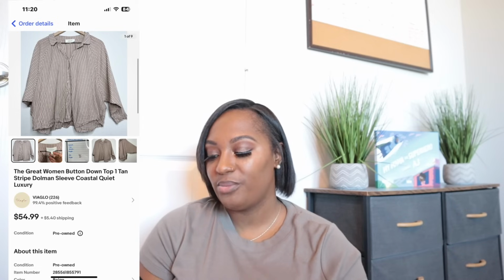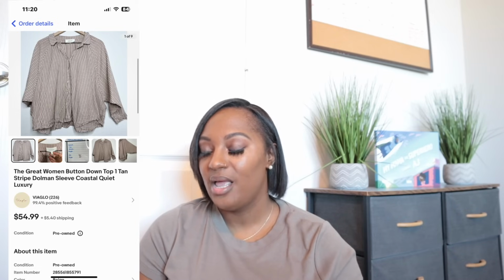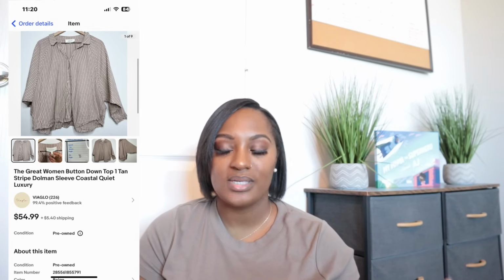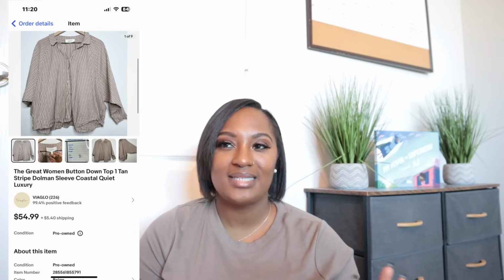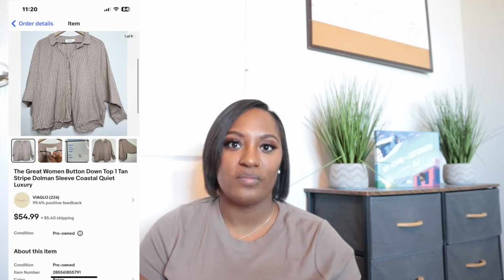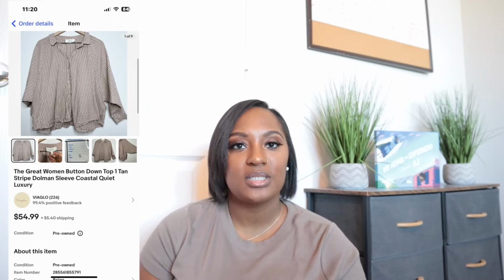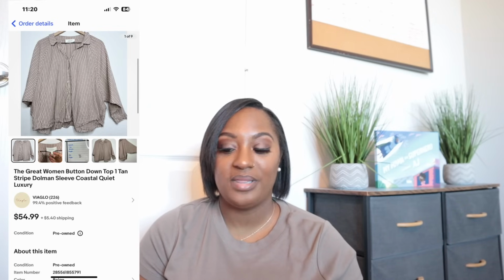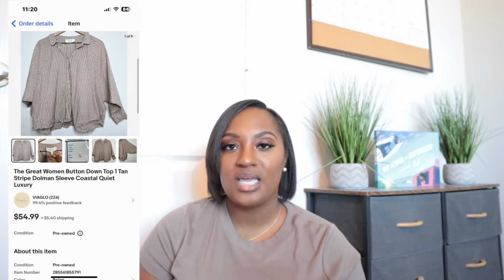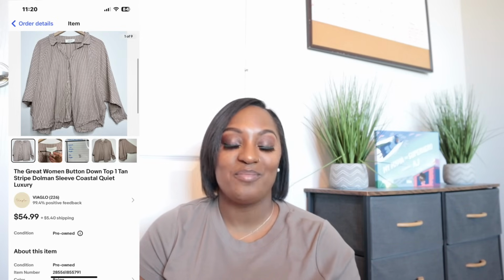This was a new to me brand called The Great. I found this at my former honey hole, and I was really happy because I never go through the blouses. I actually hate going through blouses. That is like the only thing that I absolutely pass up every time I go to a thrift store. But something told me to just skim through them, and I'm so happy that I did, because this one sold for my full asking price at $55. Again, the brand is called The Great. It is a great brand to pick up.